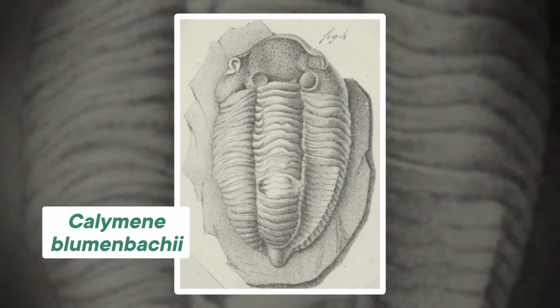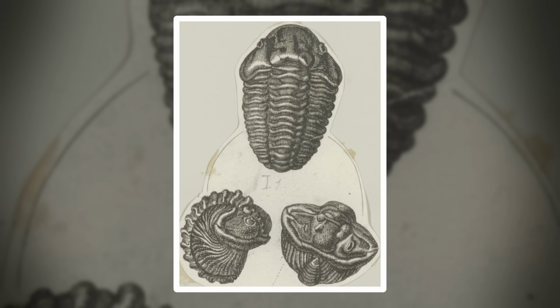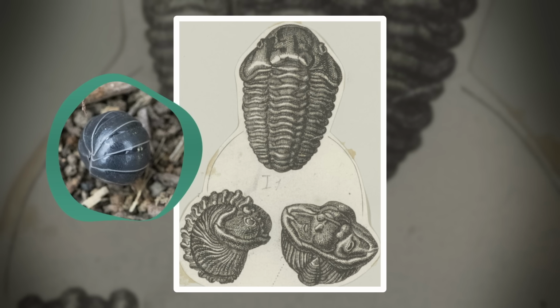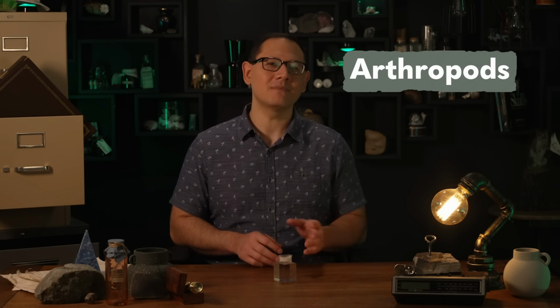And alongside their ores and coal, miners found a ton of trilobite fossils, mostly of the species Calymene blumenbachii. The workers called these fossils Dudley locusts, or Dudley bugs. Many of them were the classic shield-like trilobite shape, but some showed the animal adorably rolled up like a pill bug. And studying the Dudley bug helped scientists figure out that trilobites were in fact arthropods just like pill bugs, albeit very distantly related. In fact, Calymene was so abundant and so important in the early history of trilobite science that for a while, all trilobites were referred to as Dudley fossils.